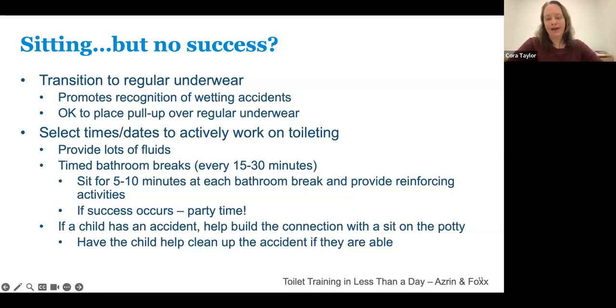I have a note at the bottom here of this book by Azrin and Foxx called Toilet Training in Less Than a Day, because a lot of these ideas are taken from that book, and a lot of the toilet training for very young children comes from this group. But really, the next thing that this group recommends is to try to select times and dates to actively work on toilet training. So it might be that you're going to spend one Saturday afternoon, and the goal is to work just on toilet training. And during these times where you're actively working on toilet training, the first thing is to give the individual lots of fluid.